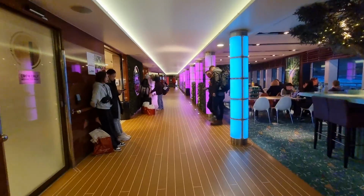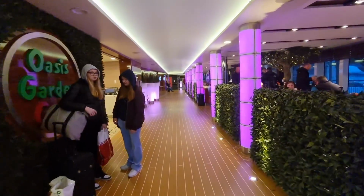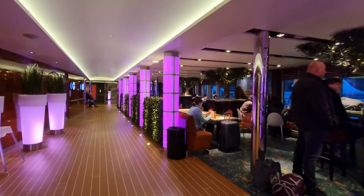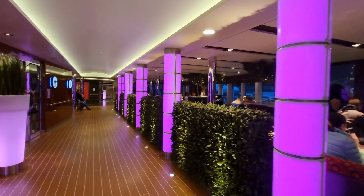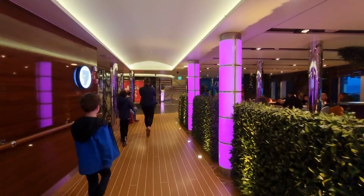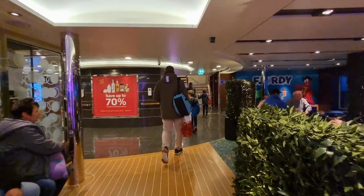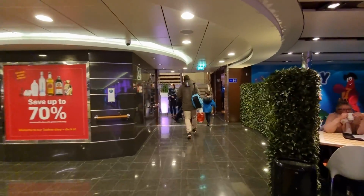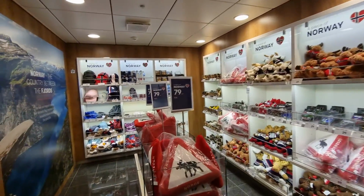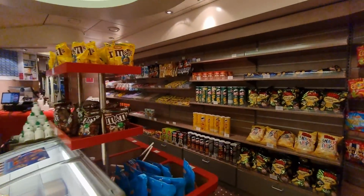Now let's get back up on deck 7 again and walk further forwards. We are now entering the Oasis Garden's Café. And it's just a normal café. You have hot and cold dishes and some salads, and you have a nice sitting area here on your starboard side to consume your food. Quite nice. And now on your port side here you can see a little clothing store that they have on board. And we are now approaching the reception area. Coupled together with the reception, you have this little kiosk here that is open 24 hours. And they carry everything from souvenirs to toothbrushes to beer and snacks.